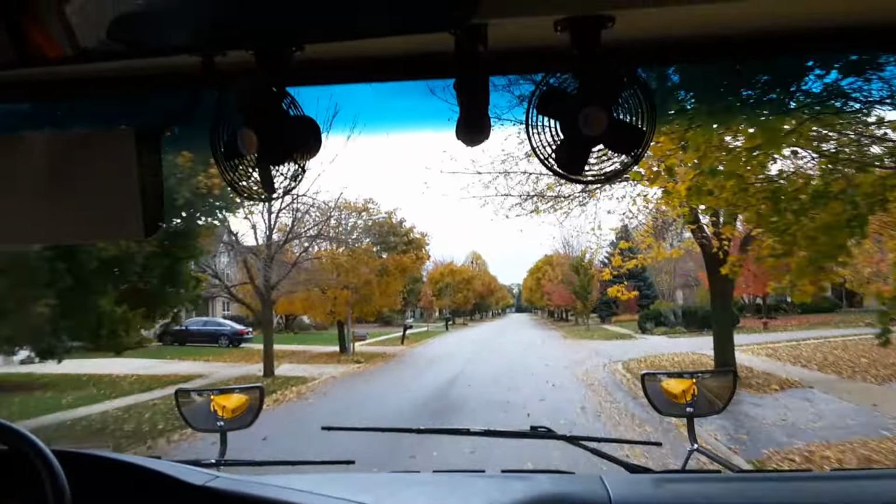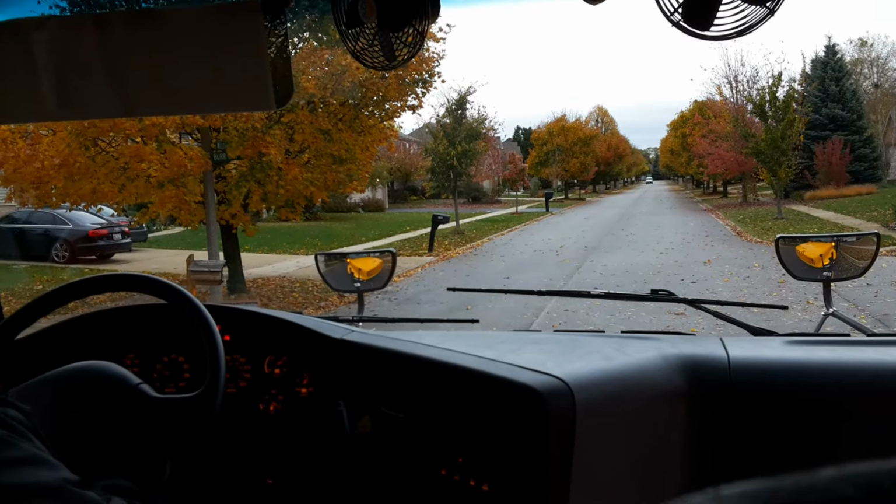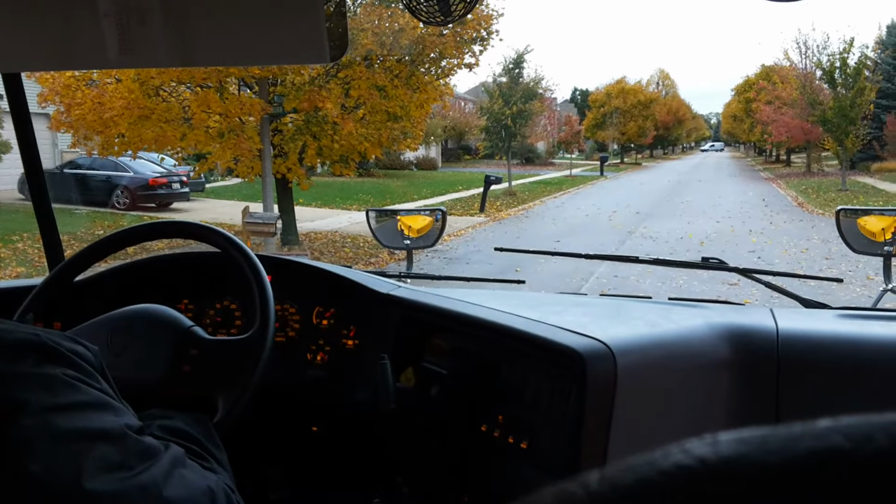Yeah, because with the DT466, you're going down the road, going, I don't know, 5 to 10 miles over the speed limit, and you're not even noticing it, so you don't even know it. That's how a DT466 is.